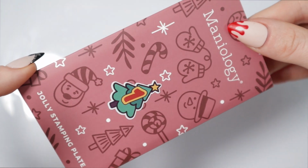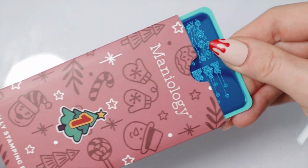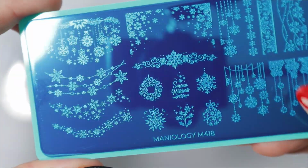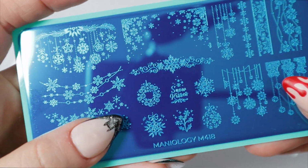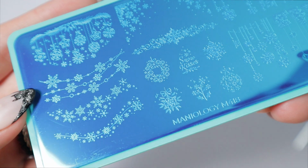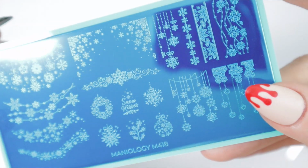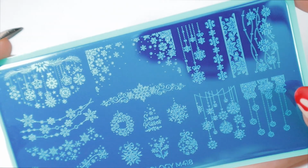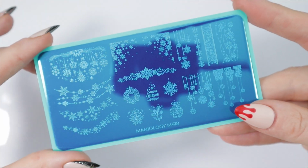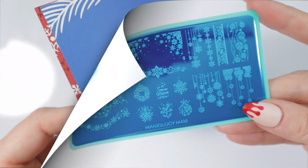So here is day one's item, which is a stamping plate, and here is what it looks like. Sorry that you can see the glare of my camera, so hopefully you can see everything else. We've got snow kisses and snowflakes all around. There's snowflakes everywhere. Oh, that's so cute. I love this. All right, so let's move on to day two.